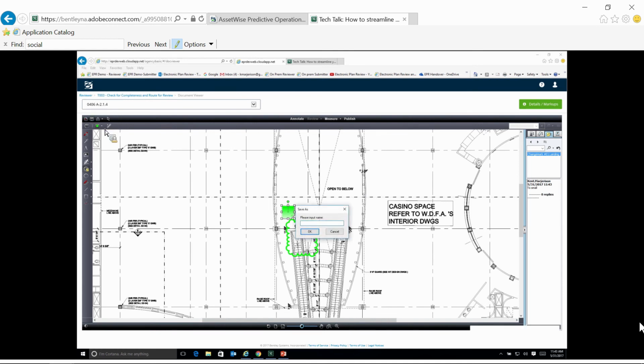Save that. Okay. It's going to ask for a name so we can keep track of who did this and when. Now you'll notice as I'm doing this, on the right-hand side there's a preview panel that's going to have a running tab because we have two things. We have the graphic, we have the plan with the markup, but we also have tabular data that will be incorporated into the letters, into the PDFs that we publish for the applicant to download, share with their subcontractors and that type of thing. So every comment gets a change mark.